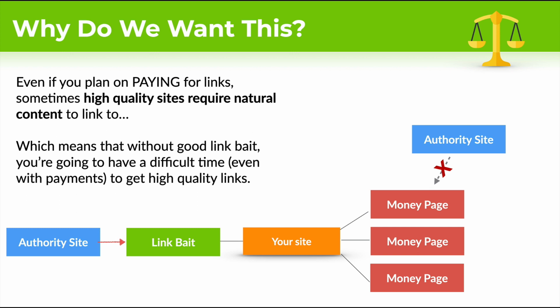So why do we want this? Well, essentially, even if you plan on paying for links, sometimes high quality links require natural content to link to. So no matter what, if you want to rank on Google, you need links. You need authority links. You need powerful links. Even the really good authority sites don't want to link, even if you give them money, to a pure affiliate page. They don't want to link to scammy pages.